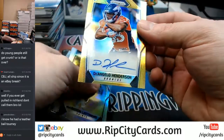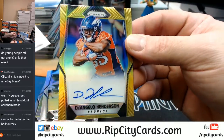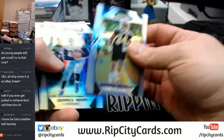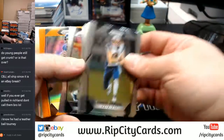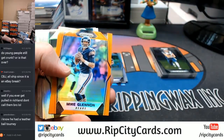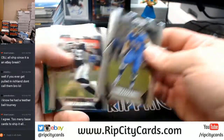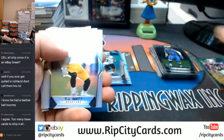A gold D'Angelo Henderson Broncos to 10 autograph. D'Angelo to 10. Glennon. Orange. Tyrant Cardinals, that's to 99, if I'm right.